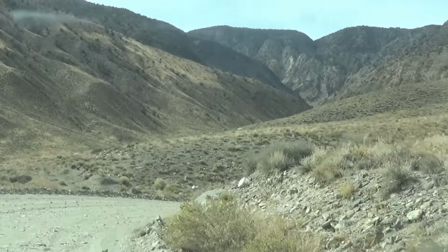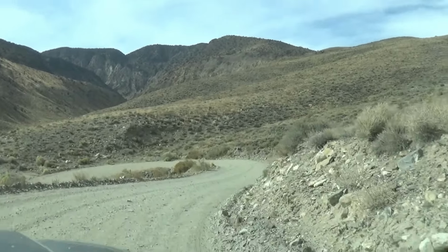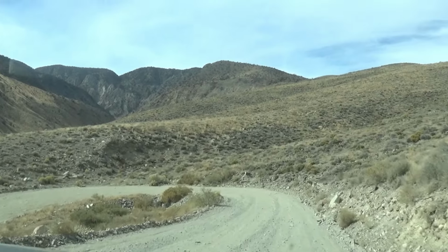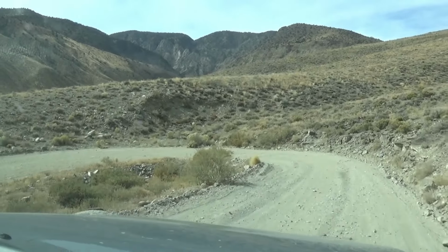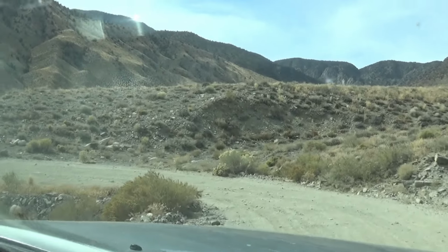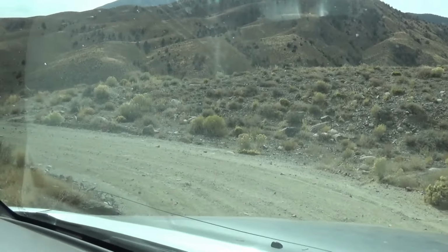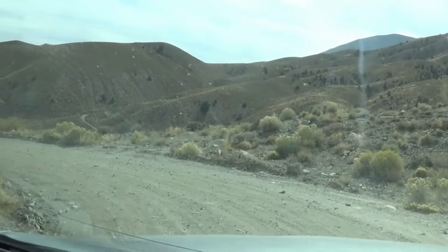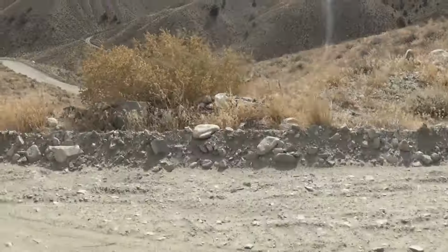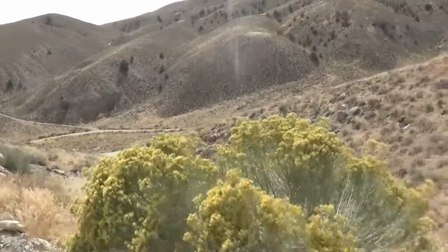We cross through one little valley at a time here, and then up the other side. The switchbacks are something you need to have some patience with and take real careful and easy. But wow, what a sight. This road isn't to be taken in just any vehicle. You need a good high clearance vehicle that's in darn good shape, or else you could be asking for a whole lot of trouble.